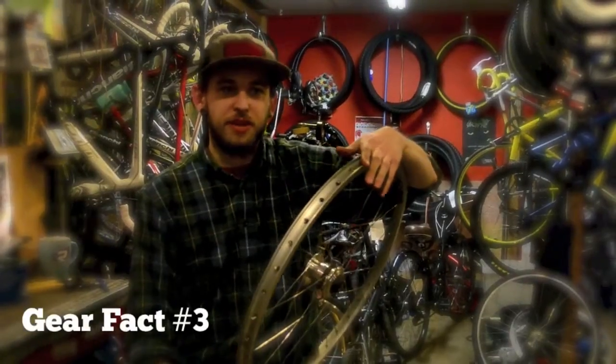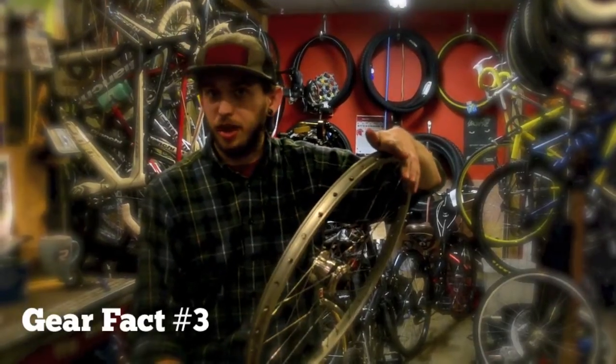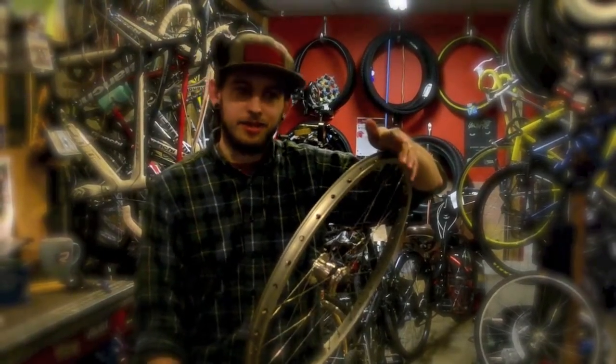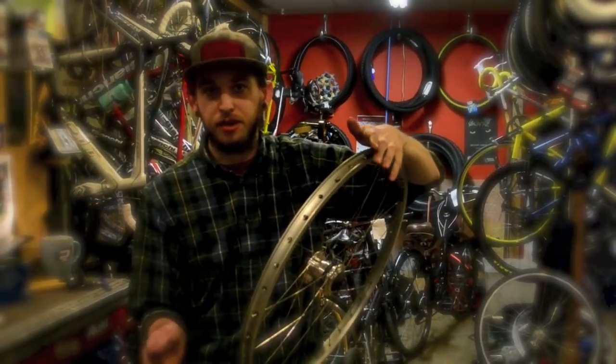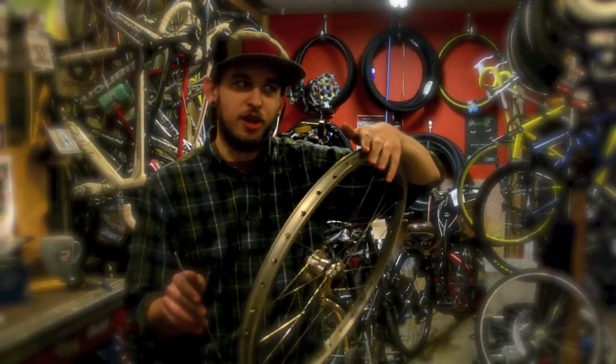Most people hear about fixed gears and they think it's more like the coaster brake bike that they had as a kid. That's a little bit different because with the coaster brake you can still coast without having to pedal, but then when you back pedal it engages the brake.